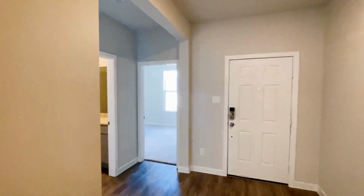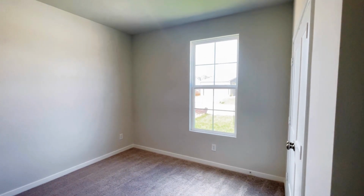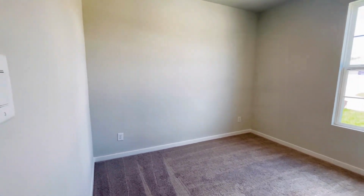Living room and dining room right here. And then we'll go back up here, and again, very similar to that first one, you're going to have your first 2 bedrooms and your full bathroom right here in the front of the home. So again, with this one being a little bit bigger than that model home, your bedrooms are also going to be a tad bigger as well.